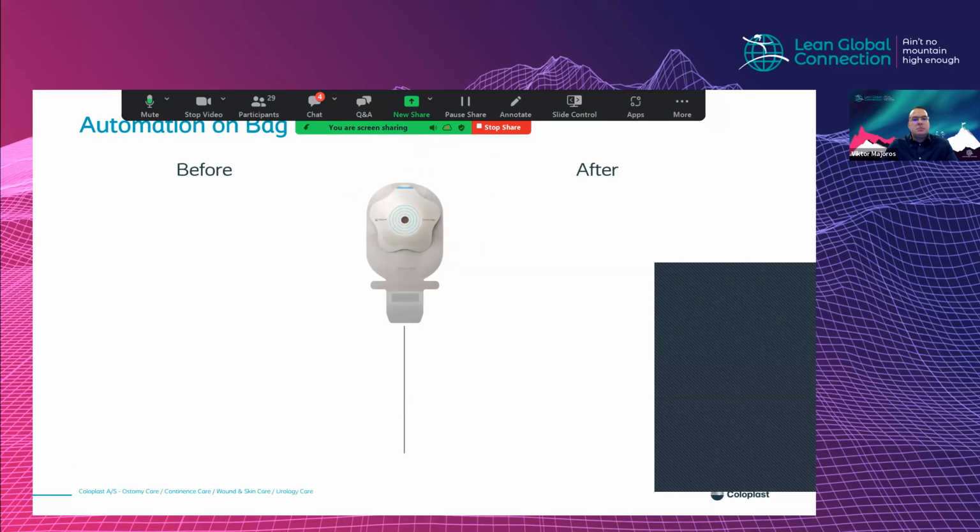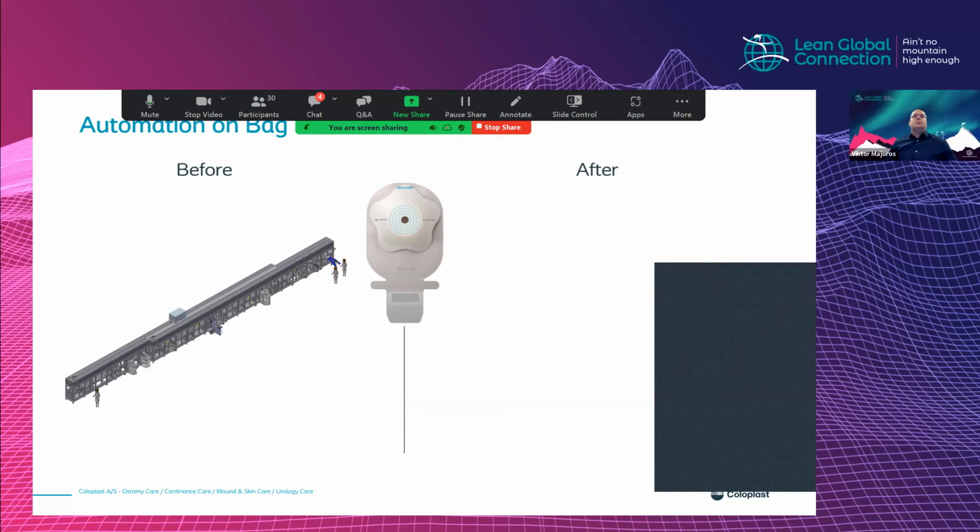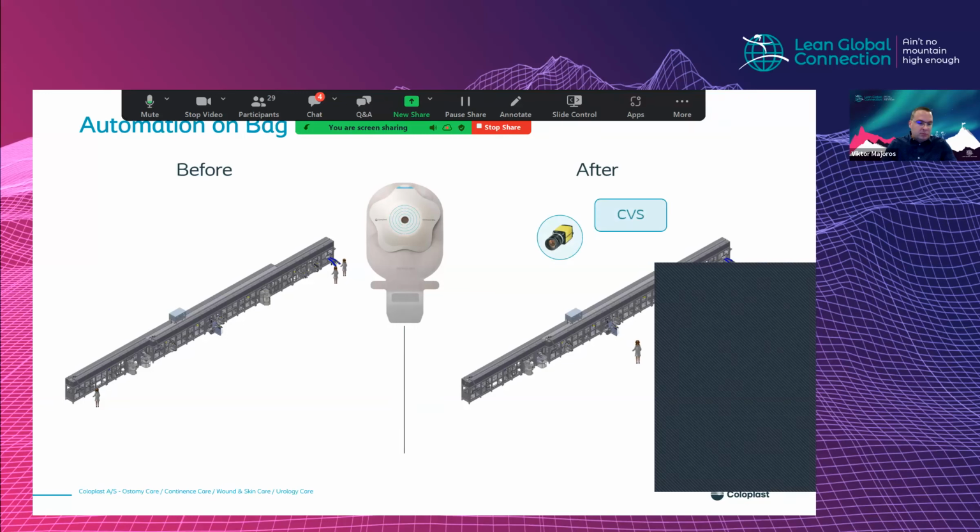To be more specific, for example, in the case of a bag machine, there are basically 3 operators working on one machine. The goal was to reach an automated level on each machine to be able to operate with only one operator. To gain that goal, we implemented the vision system. We installed automated packaging systems and automated loading systems as well.